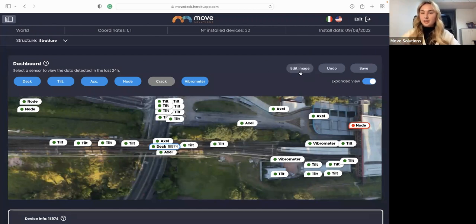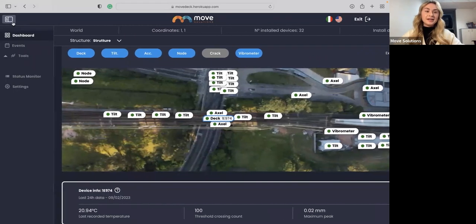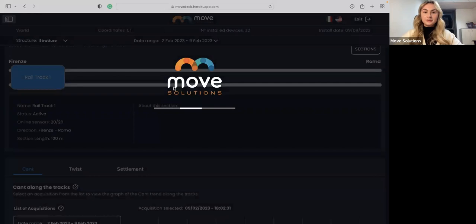You can just edit the image and upload whatever picture you have, whether it's a real picture like this, plans, drawings, a map. You can put that right on the platform. You can move your sensors around and put them where they're located in real life. Now, with rail tracks, it's a little more complicated because they're typically pretty long. So getting into the tools for our rails.